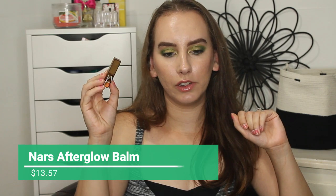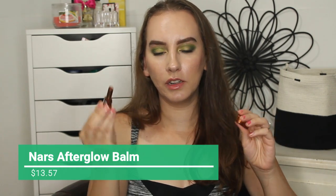The last item I used up in April was the Nars Afterglow Lip Balm. This is a smaller size. I used up everything I could in here. It was a bronzy, goldenish color, similar to the Laguna bronzer. I didn't find this very hydrating at all, and I didn't love the more brown tint as a tinted lip balm for me personally and my fair skin tone, but I am glad to have finished this.